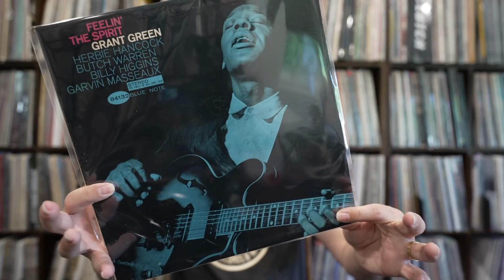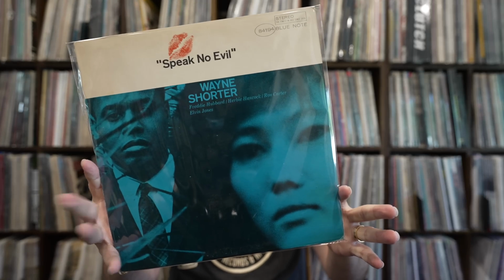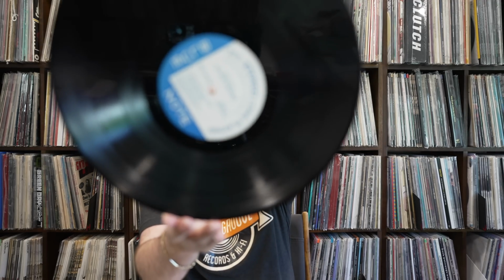So this worked out. All of this stuff was in like VG++ near mint condition, but I got a lot of killer stuff. Here's one that's not really common. Wayne Shorter's Speak No Evil. This is a plasticite pressing. So this came out in '66. This was right at the Liberty transition when Liberty bought Blue Note. So finding plasticite pressings of this record is extremely difficult because they got bought out by Liberty. So I don't know if you can see that, but this is a plasticite pressing.